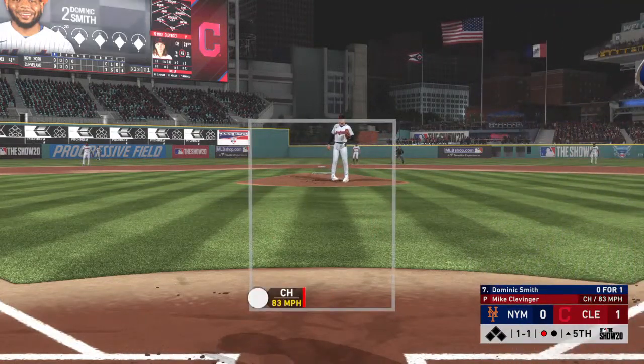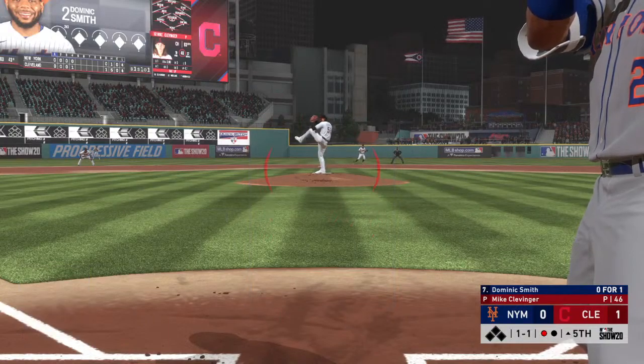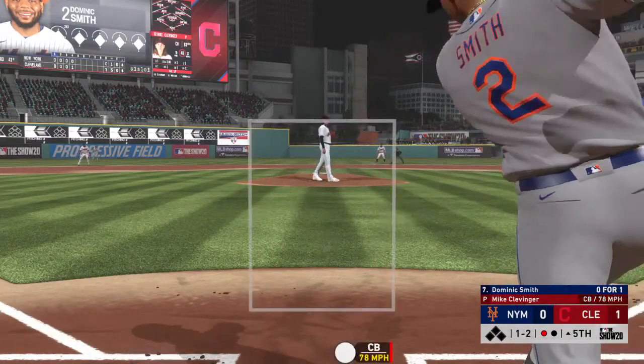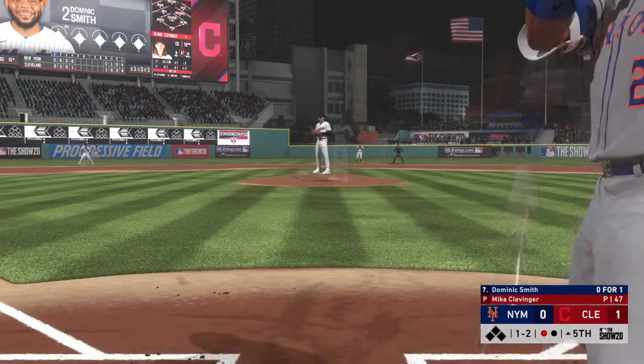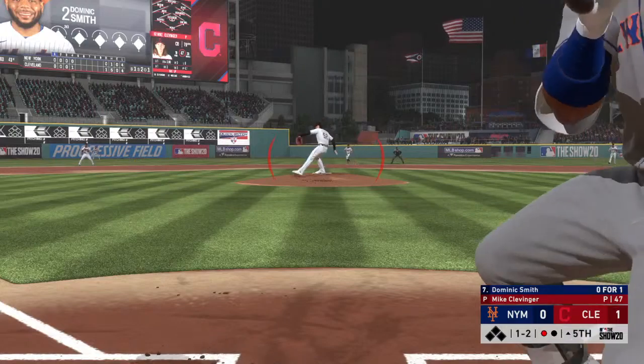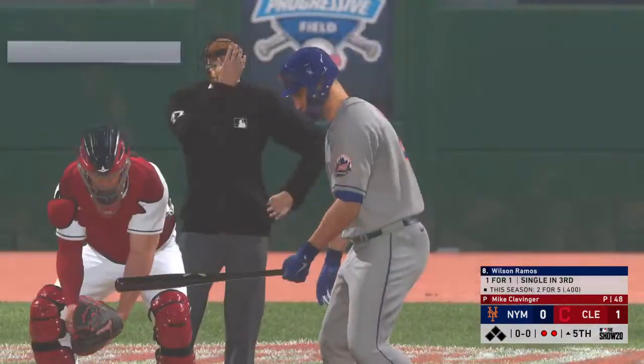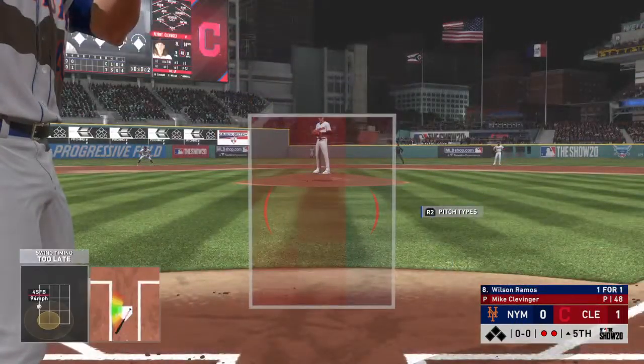A ball and a strike to the Mets first baseman. Boy, this guy's got it going on right now. He's executing everything. He should feel pretty good. He's retired 7 in a row. 1-2 to Dominic Smith. Set to deal on a ball and 2 strikes. And this is swung on and missed, so it's 2 up, 2 down to start the fifth.